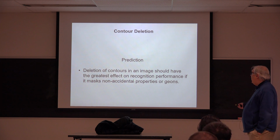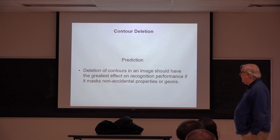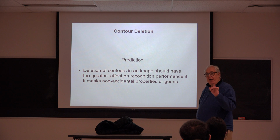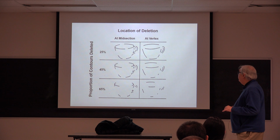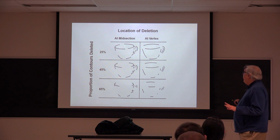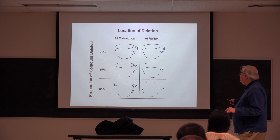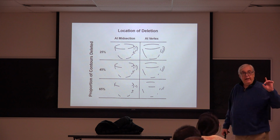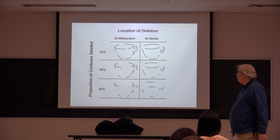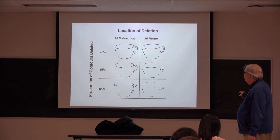Now, one prediction of his model is that if you delete contours in an image, they should have a greater effect if it masks the non-accidental properties. And I'll try to show you some examples of this. So let's say, now, here I have an image of a cup, and I'm going to delete sections of the contour, sort of midsection. So all the vertices are still intact here, but I've eliminated a proportion of the contours. So here 25% have been eliminated, here 65% have been eliminated.